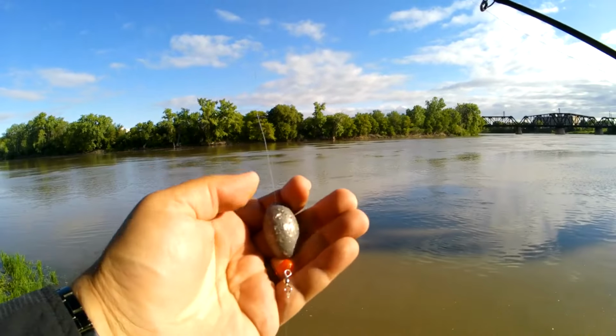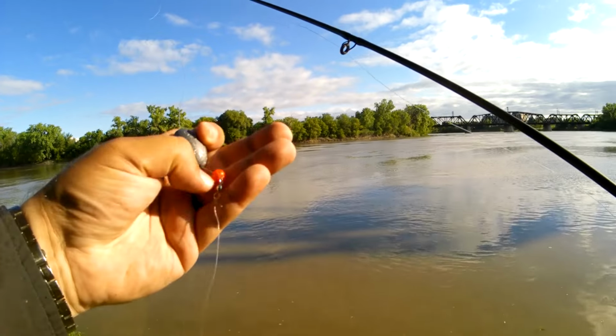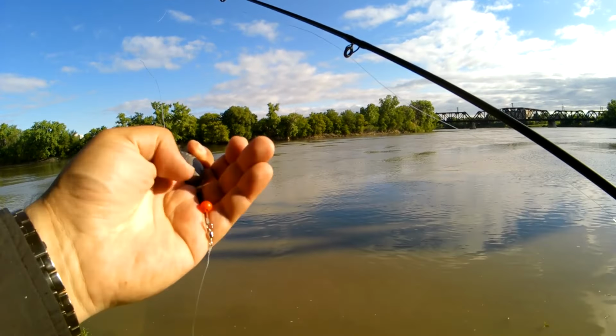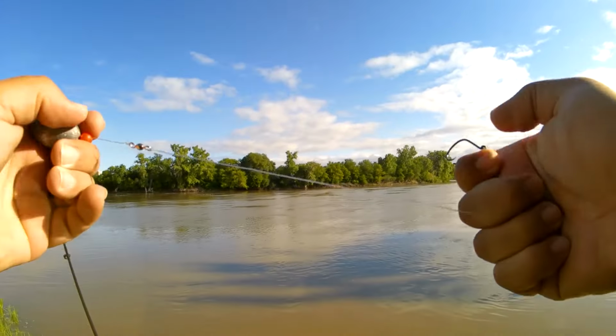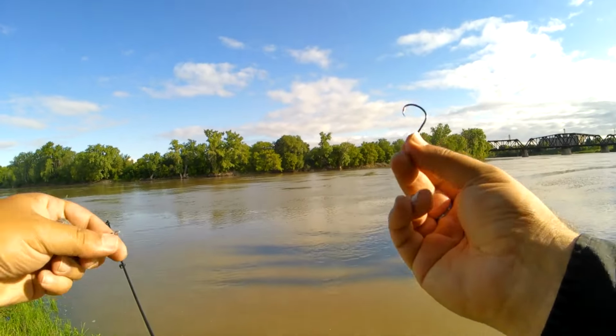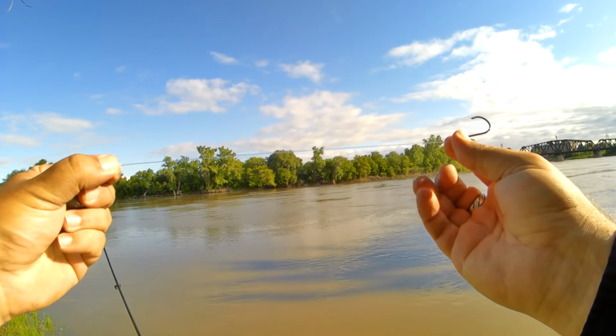And on the setup, I have a big 4-ounce lead egg weight and a little bead to protect my knot from this heavy weight, down to a little barrel swivel, and very importantly, a very short leader to a circle hook. Now, why is the short leader important?